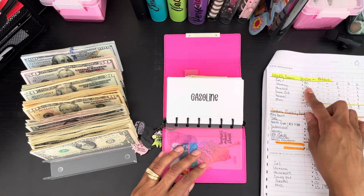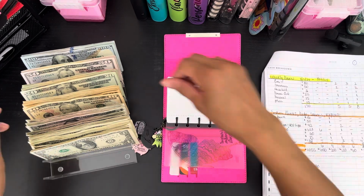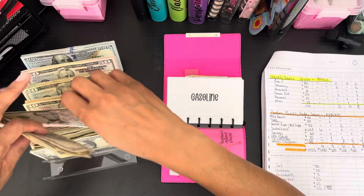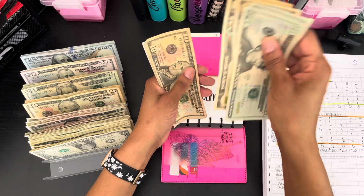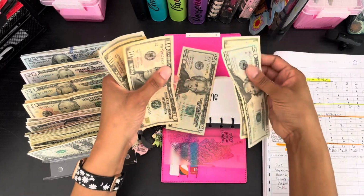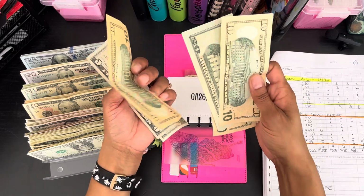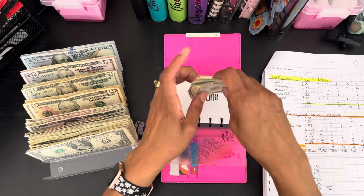All right, so for gas, we have $80. It's going to be 2 20s, 3 10s, and 2 5s. So let's see, it's 20, 40, 50, 60, 75, 80. And usually I've been doing it in 30s is what's been occurring. So I'll just put it in there like that. That way, when I pull the money out, it comes out that way. And then I'm going to put those in the middle.